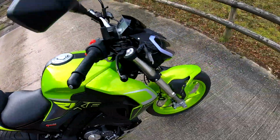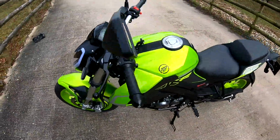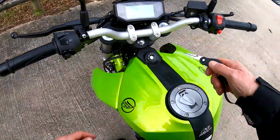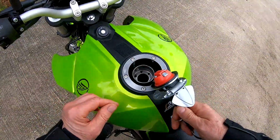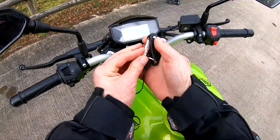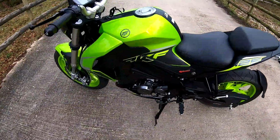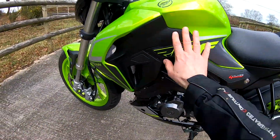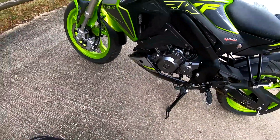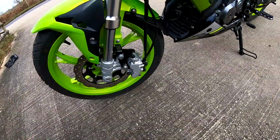All this seat comes off, not much space under there. Adjustable brake lever, non-adjustable clutch. Very nice. Quality fuel cap. Nice key. Yeah, that is superb, guys. It's just all this here. It's just how it's all blended in with the panels. First class. Wavy disc.